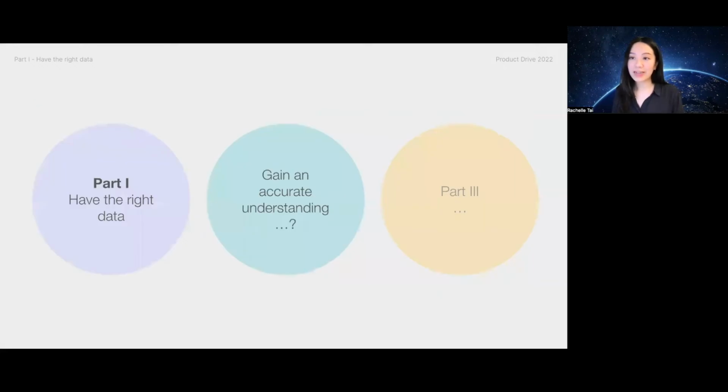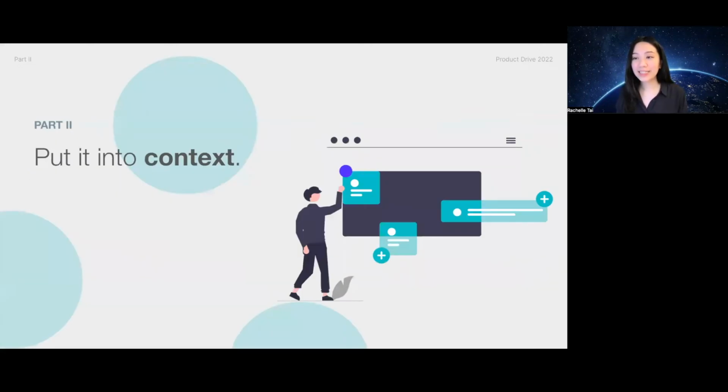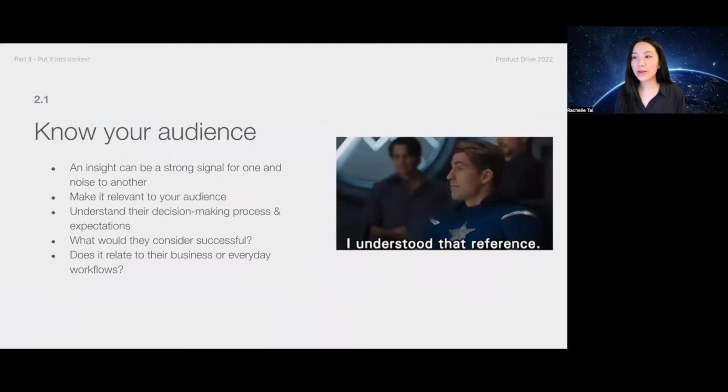Now that I have the right data, how do we help your audience understand it? Put it into context. Give it some background. Like I mentioned in part 1, your exploration for insights is often framed by the questions you're trying to answer. This is when knowing your audience becomes really important. An insight can be a strong signal for one person, but noise to another. So make it relevant. Find out why this information might matter in their decision-making process, but also understand what their expectations might be. Get a good grasp on what they care about and what questions they ask along the way.